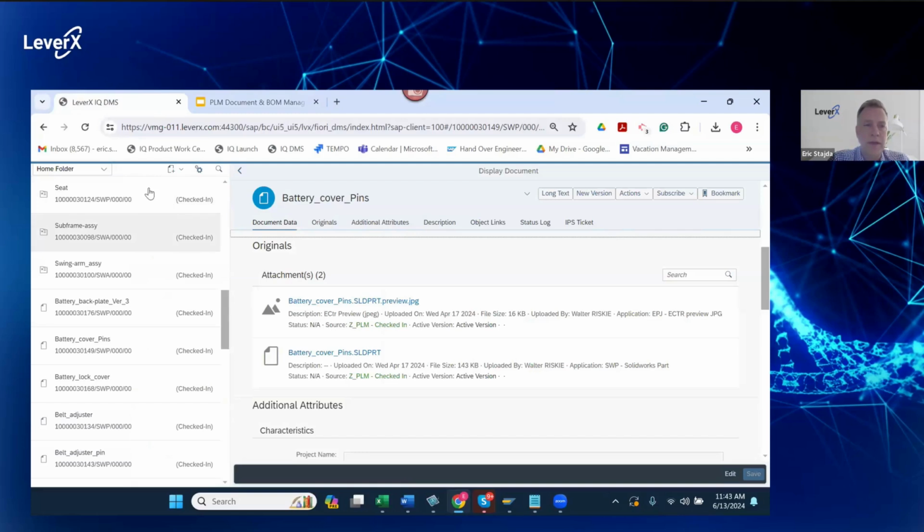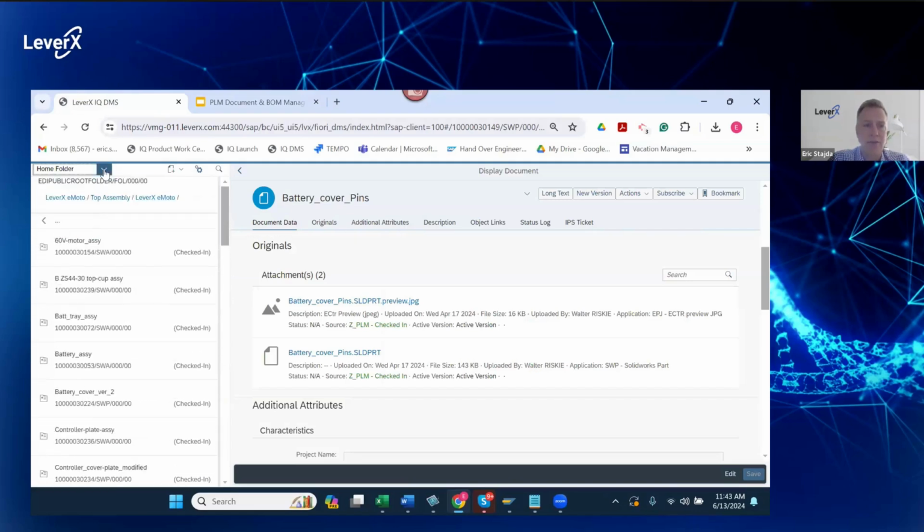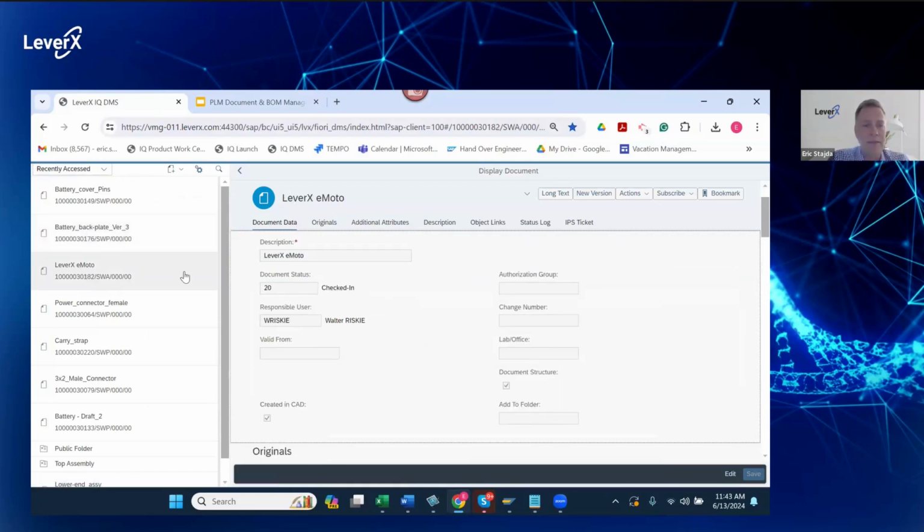Okay, so we'll do a quick demonstration on bookmarking. As Pete mentions, it's all about finding the information that you need, or keeping track, because there are documents everywhere. So we want to keep track of the ones that are important to us. If I go back to this LeverX eMoto here, this is the document. I want to keep track of this. Very simple. I go over to the bookmark. You can see it's bookmarked.